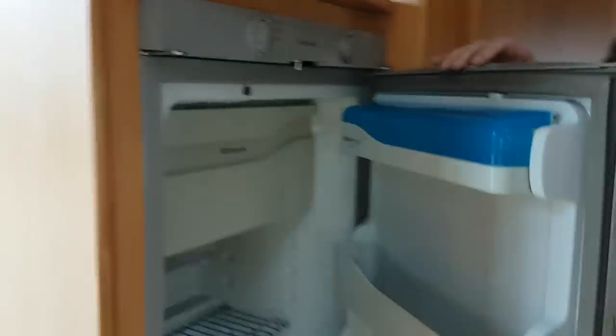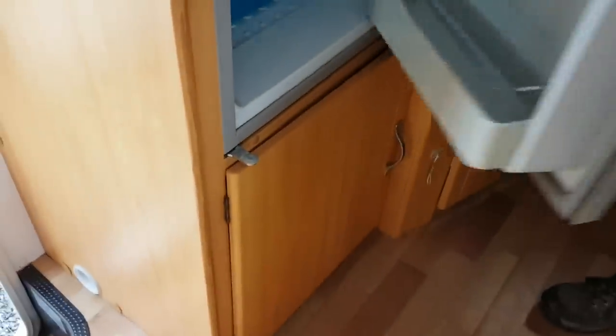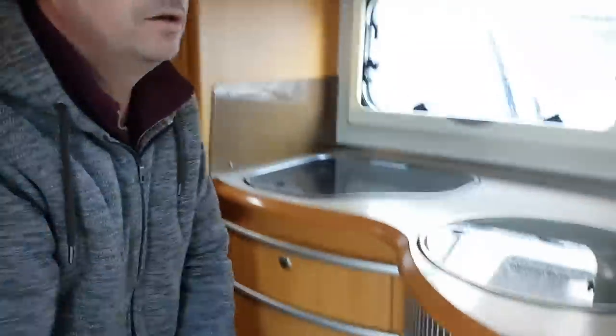Fridge? A fridge what works. No cooker, I've noticed. You've got a hob, but you haven't got a cooker. What's this down there? Would that be a freezer? No, that's just a cupboard. Pots and pans. That goes right back. Handy. Don't mind that at all. What's in that big one down there? Are you sure that's not the oven?